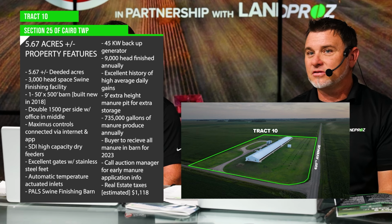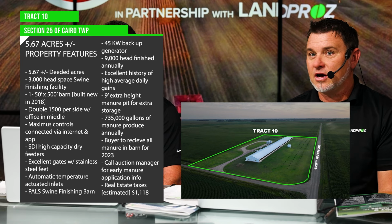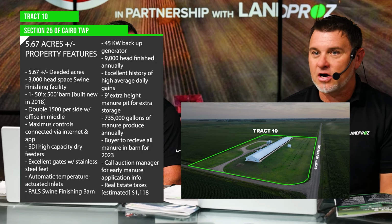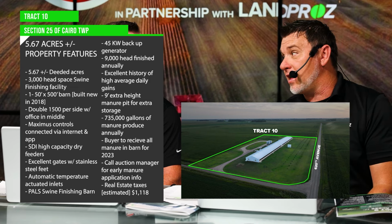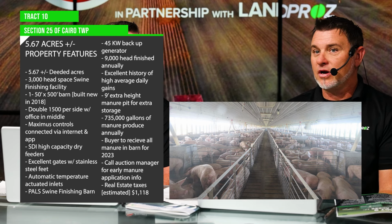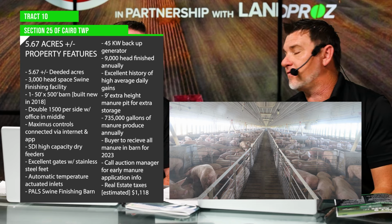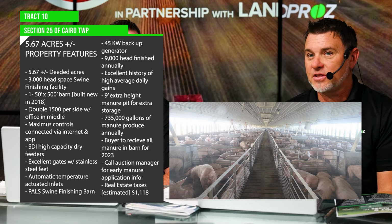This is a 3,000 head-space finishing facility. This 50 by 500 barn, there's a typo in the book. It was built new in 2016, but as I was talking to Jake and Dave, they did not put their first turn into that building until very, very late in 2016. So I want to highlight that. It says 2018 in the book, but late 2016, they filled the barn for the first time. Okay, that's a double 1500 with an office in the middle.